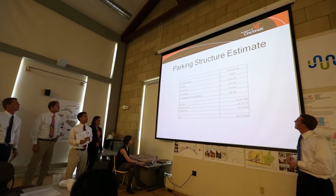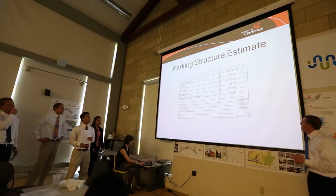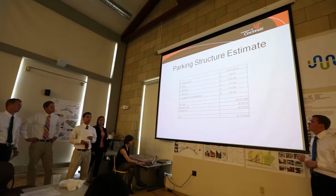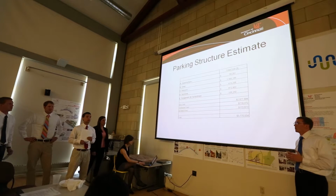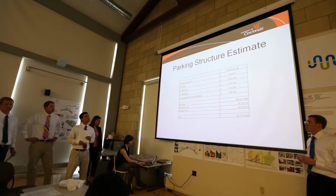Like I said earlier, we came up with an estimate for the parking, and it came out to, like I said, $3.8 million. In our project write-up, we will also include estimates for if we want to provide more parking or less parking, based on whether the owner decides to provide more or less.